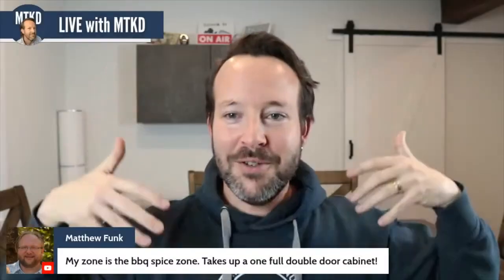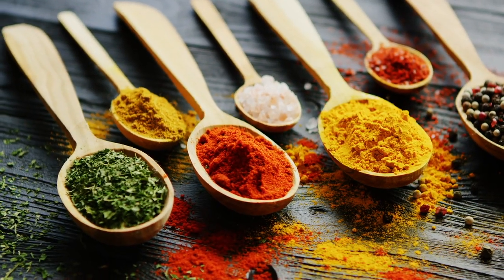The barbecue spice zone. Depending on how many spices you use, how many spices you have, and how you cook and the type of food you cook will determine the size of the cabinet that you need for this type of zone, but having a place for spices is essential.